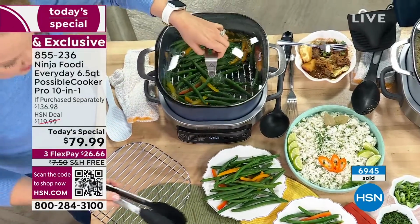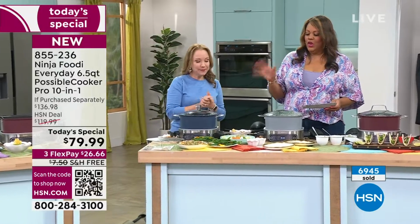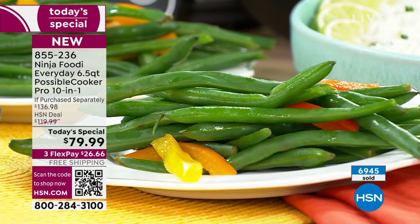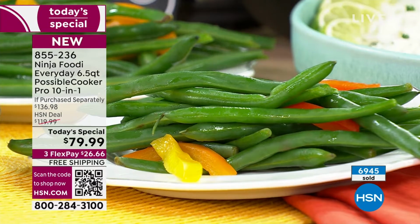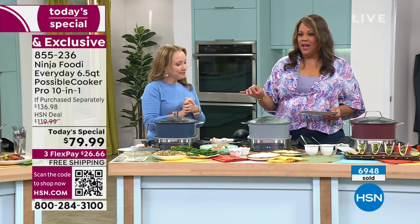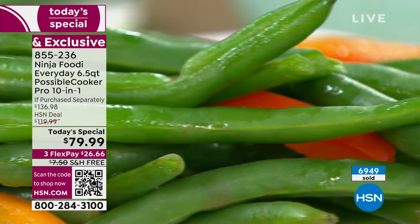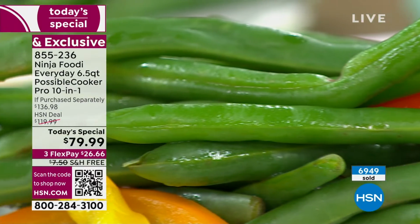So yeah, the steam function is great for doing your steamed vegetables. And look how bright. And they tell you, don't cook your green beans to death, right? If they're not bright and vibrant, you're cooking out the nutrients. It's so true. Your side dishes are perfect every time. It's like having your own executive chef in the kitchen, doing all the hard work for you.